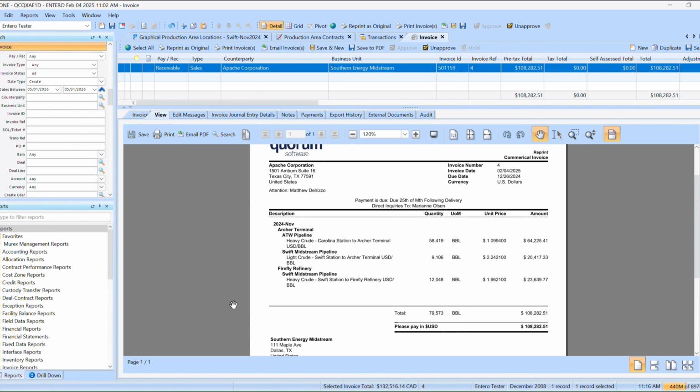Your operations and accounting teams stay aligned, and your billing cycle closes faster and more accurately.